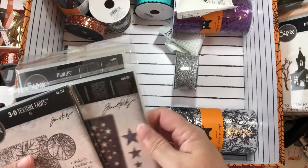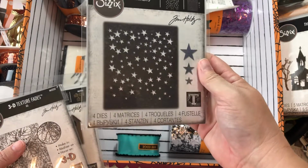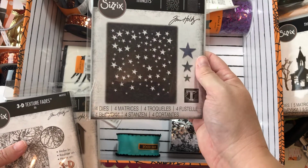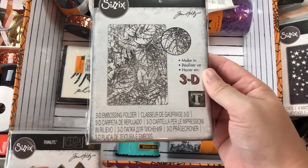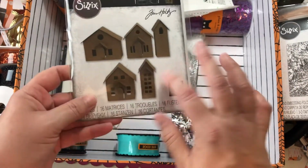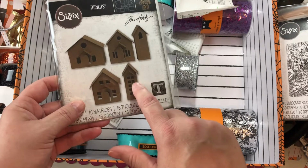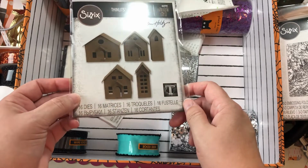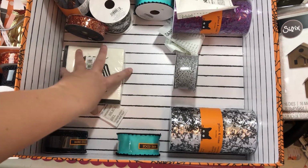These dies. I was debating on whether to pick them up because I had to use a coupon on this. It was a little more expensive than I would pay, but if you don't pick them up, they're not going to be there. So I picked up this one, and then this leaf texture fade. And then I was wanting to get these anyways, because these will be cute for Halloween and Christmas. You can make little mini, what do they call them, Putz houses? So these can be really cute. I was happy to see that was there too. So I used a coupon, it was all good.